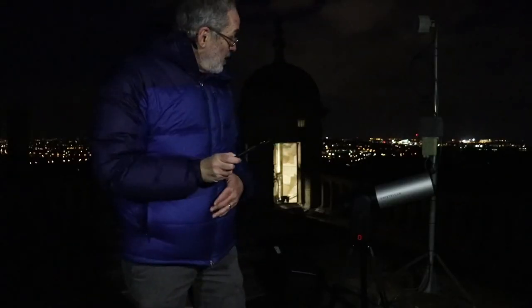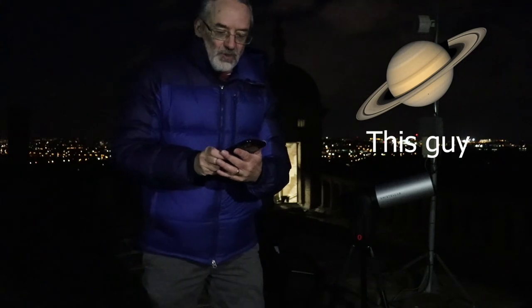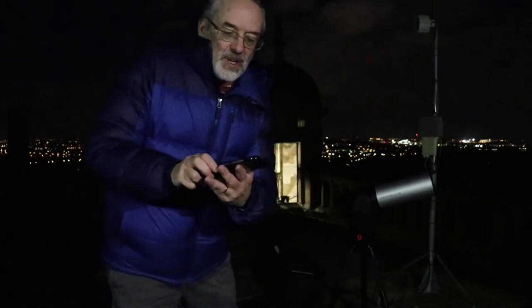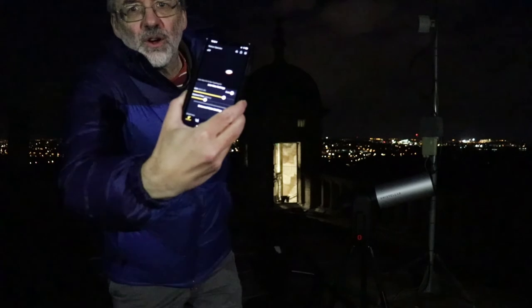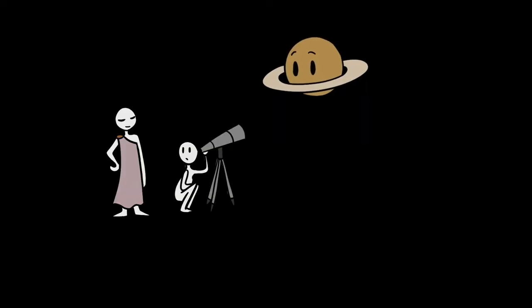Okay, so now we've moved the telescope a little bit. We're having a quick look at Saturn. This telescope is not really designed for looking at planets. It doesn't really magnify enough, but maybe we can have a look. You might be able to see there's Saturn. You can probably just about see the ring sticking out the side.